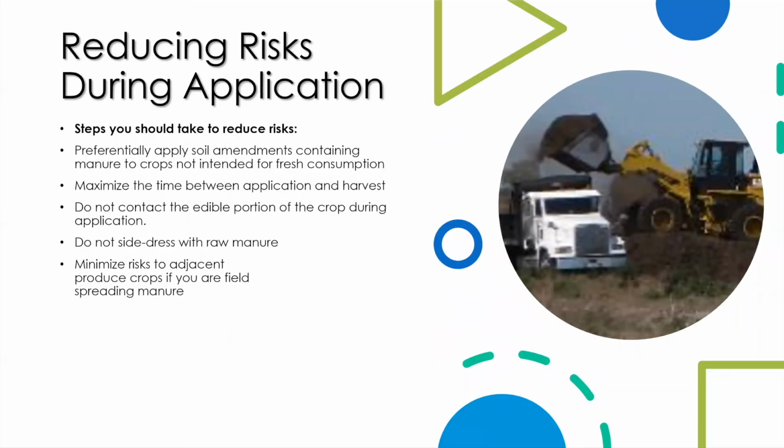So again, it's all about reducing risks when it comes to FSMA. If you must use soil amendments containing manure, use them on crops that are not intended for fresh consumption. You also want to maximize the time between your application of compost and harvest.